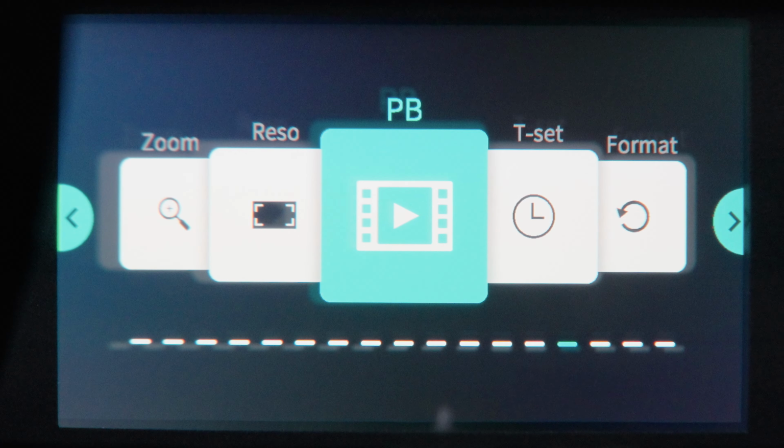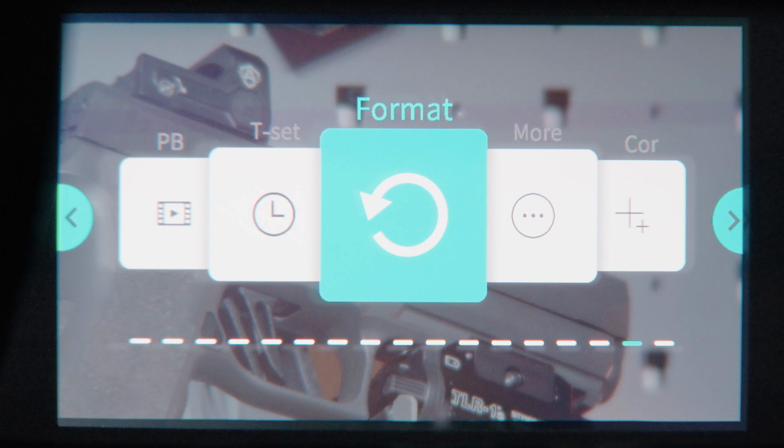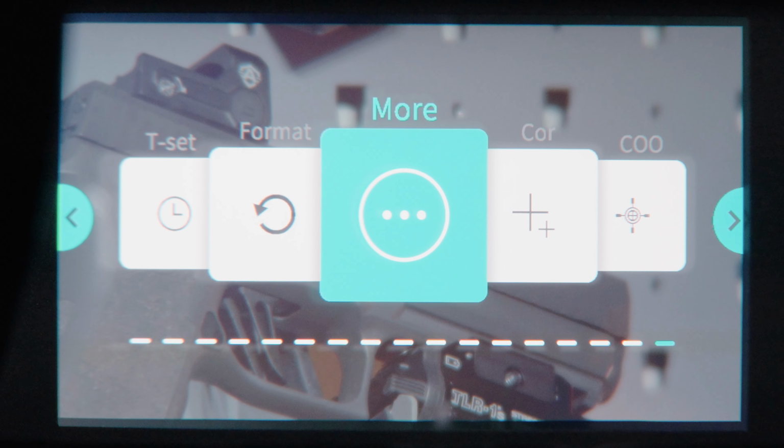You do have video playback, so you'll see some of the footage that I've recorded. You can format the scope, obviously not going to do that.